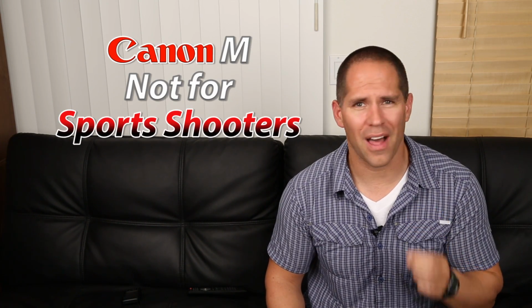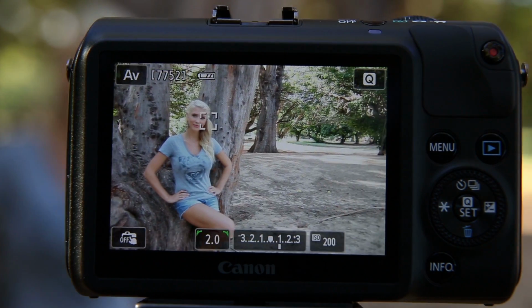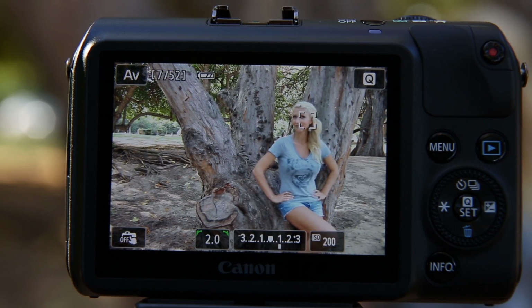But I will say that if you are a sports shooter, this is not the camera for you. The M has a problem with fast moving subjects, especially when they're coming to and from the camera itself. Side to side, not as bad, but again, fast moving subjects, you're probably going to want a DSLR camera. All this said, I have a video coming that will show how to use pretty much all the focusing systems on the M, and once you have that down, it is a fantastic camera for portraits, stills, landscapes, product shooting, things of that nature, things that aren't moving so quickly.